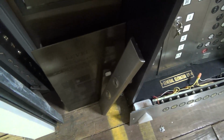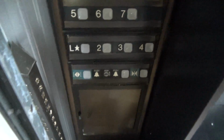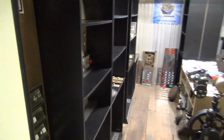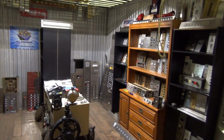Over here we have one last Otis Touch panel, the other button from the capital of Texas, and then of course we have the Dover Impulse COP over here. And then to top it all off, the little indicator from Macy's. So that is the tour of the museum. This is the current state as of August 12th, 2020.